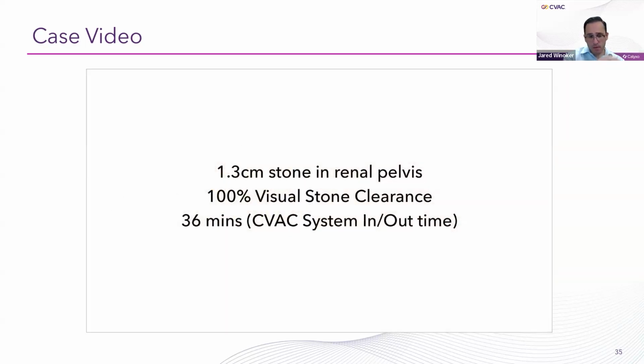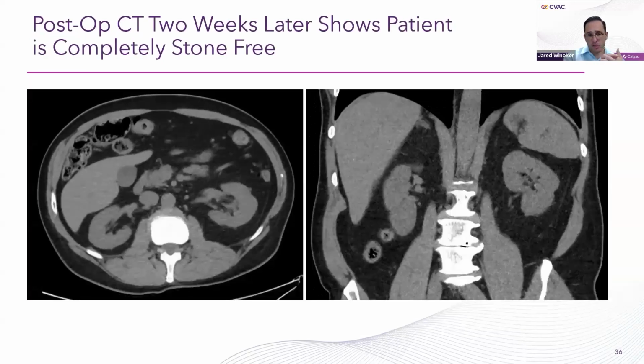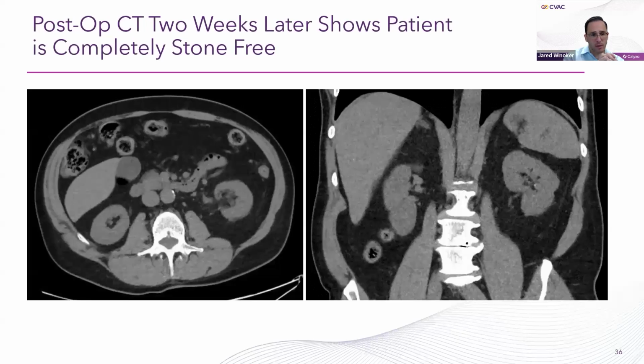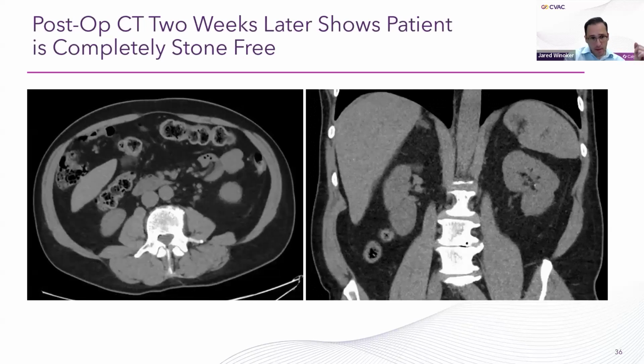Ultimately, efficient procedure, only 36 minutes for a 1.3 centimeter stone. Patient did have a CT scan at about 2 weeks post-operatively for another indication. But at that time, the non-contrast phase clearly shows a CT-based, completely stone-free.